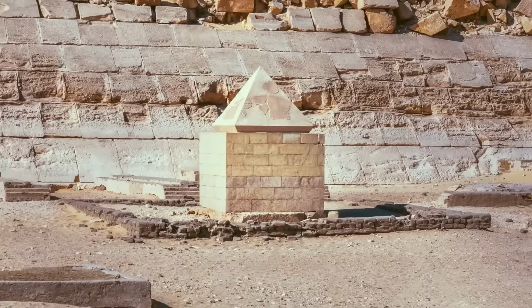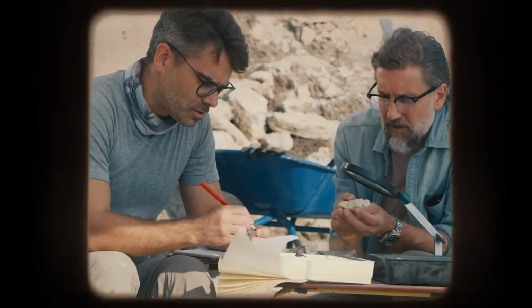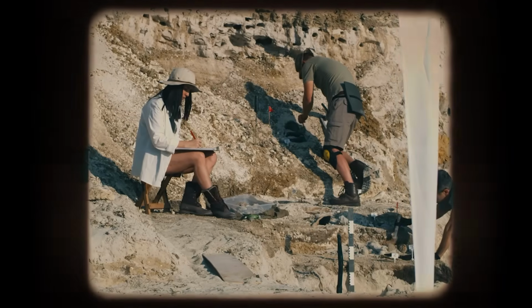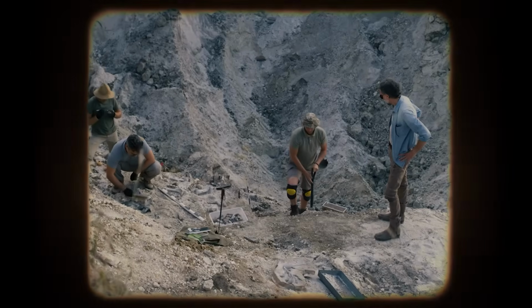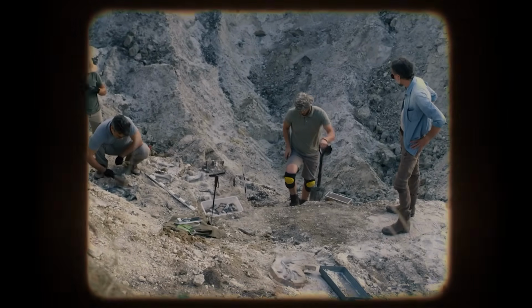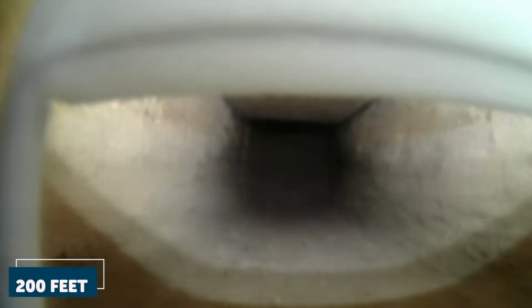In an effort to solve this riddle, researchers from Leeds University took on the challenge in 2020. Their goal was to explore every inch of one of the shafts, using advanced technology to uncover its secrets. They designed a small robot capable of navigating the narrow, twisting tunnel. The robot carried a camera and slowly made its way through all 200 feet of the shaft, recording hours of footage. When the robot reached the end, it uncovered something unexpected.